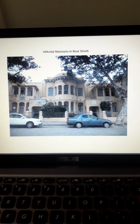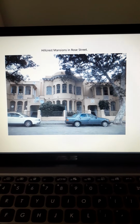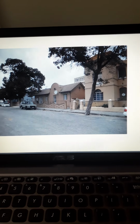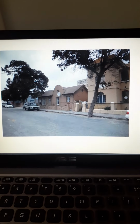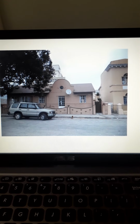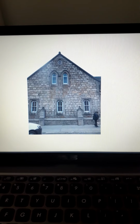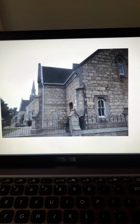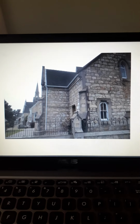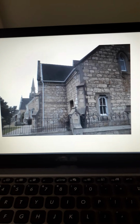So here's those Hillcrest mansions again, a lovely stately old block. And next to them a small, humble place with a little gable. So looking at Pearson Street, and Pearson Street would have been named after the same guy who was mayor and established the conservatory in St. George's Park.